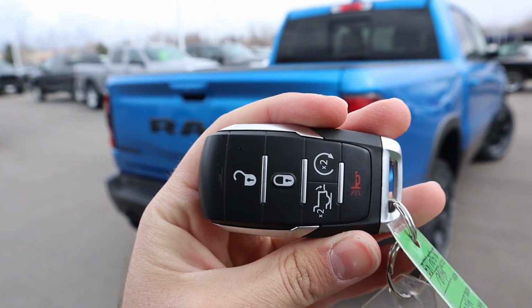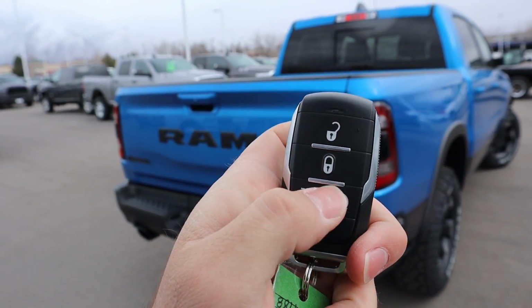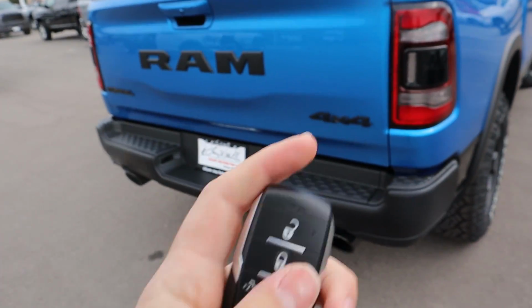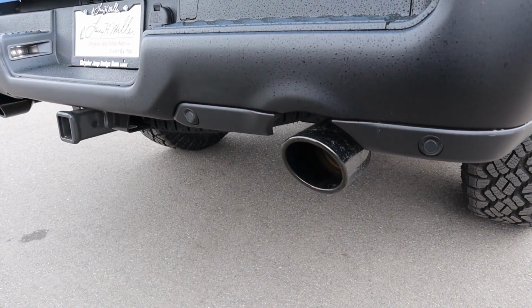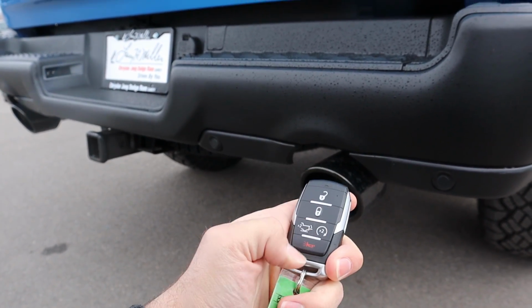Here's our key fob for the Rebel. You have a couple functions. You have your unlock function at the top. You've got the lock, remote start, and then the tailgate drop down. Obviously, we'll do the remote start so you guys can hear that 5.7 liter Hemi start up. Sounds good as ever. And then when you are done with all of that, you just have to press that again to shut it off.